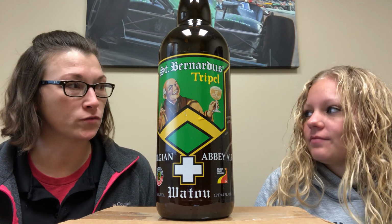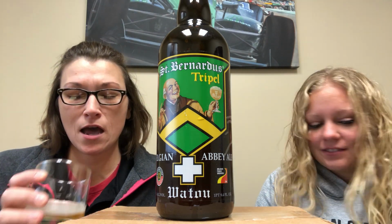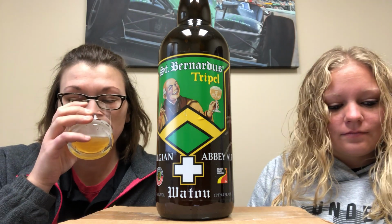The first thing that really gets me is the cloves and the citrus. So when I think about Belgian beer, I typically think of banana esters and the cloves, which are so traditional for that style, for that area of beer. And you definitely get some of that on here. Not as much banana as I might have anticipated knowing where it was from, but definitely the cloves and the citrus.